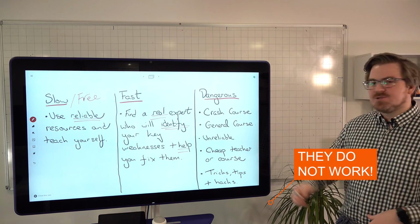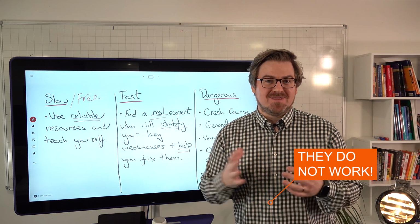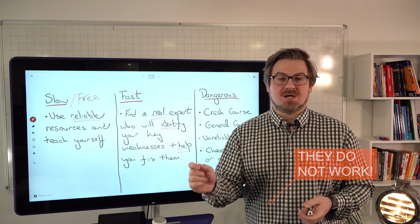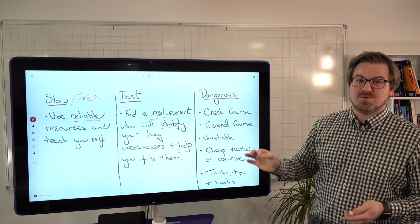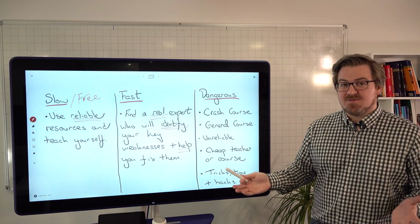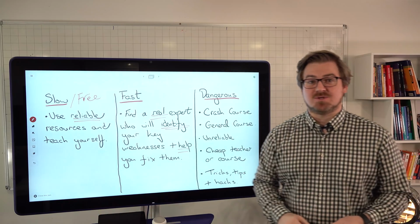And relying on tricks and tips and hacks, trying to go for the easy way out, that is going to make sure that you are stuck at that score. You need to identify your real weaknesses and then fix them. And if you do that, it's incredibly simple and straightforward, and you're going to get the score that you need.